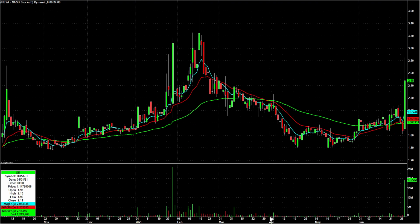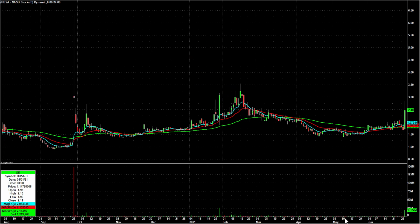HUSA is one of the small oil and gas plays. Did have nice volume today and closed fairly strong. So if oil rallies, this one could have a follow-through day.